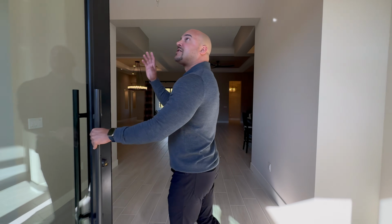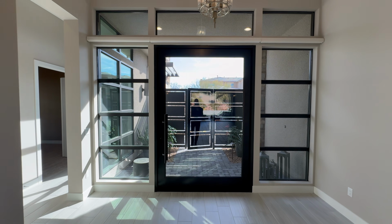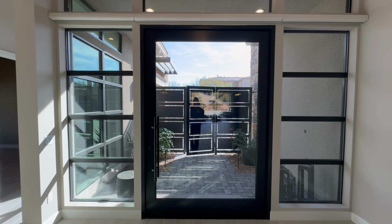Now, first off, you're gonna see we have a 9-foot high pivot door that greets you at the entry of this house. But let me talk to you a little bit about the property first as we migrate towards the kitchen. So today we're out at Silver Ridge in the Ridges. So guard gated behind a secondary gate.